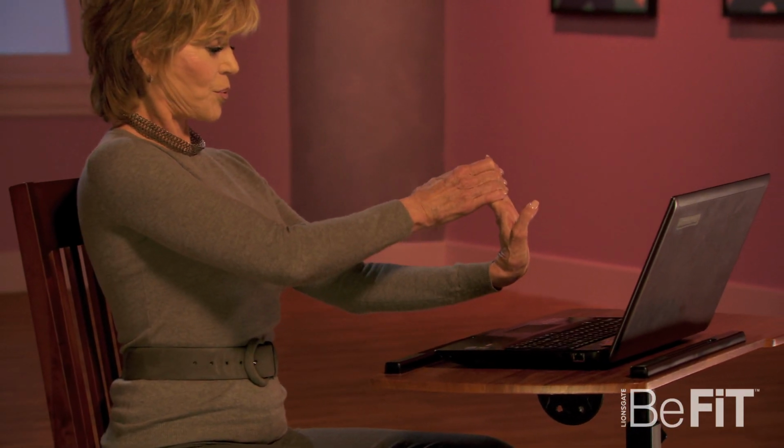Good. And last but not least, especially if you type a lot on a regular keyboard, let me show you a great wrist stretch. Bend your arm, put pressure against these fingers, and now as you're pressing, straighten your arm out and feel the stretch in your wrists and your fingers and your arms. And then you repeat it to the other side. And press out. Good.